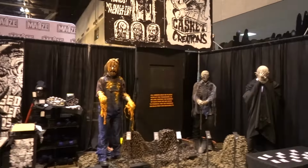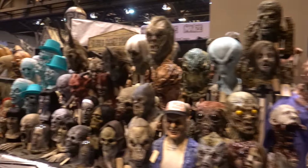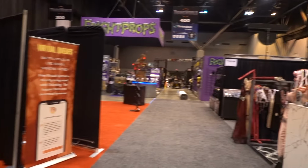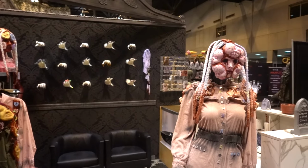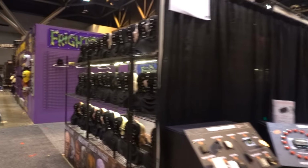And then they said they're gonna have some animations on this side, along with all these masks. And he's got a lot of animations, let me tell you. Here's a company right here. They work with us. They make fingernails and all kinds of other cool stuff.